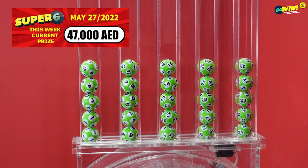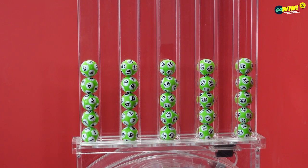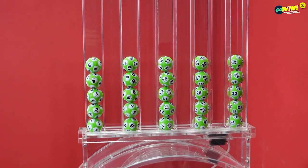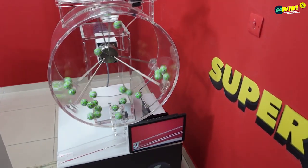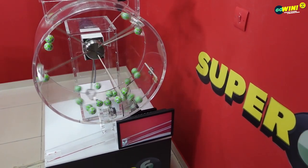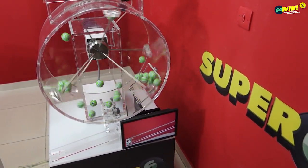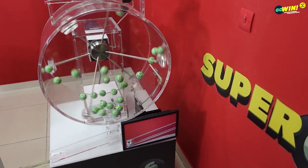Before starting our Super 6 draw, please take a look to confirm that all numbers from 1 to 25 are displayed and available. Pick 6 numbers from 1 to 25. You win if 3 or more of your numbers match in any order. If the 6 numbers are not won, the prize will increase by 2,000 dirhams per week. The maximum prize will be shared with all the winners.